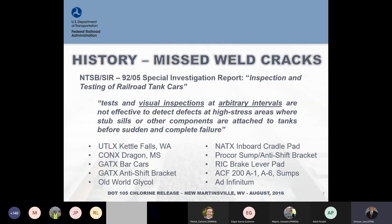Old World Glycol, which had a failure similar to the one we'll discuss today. North American Tank Car Corporation, NATX inboard cradle pad. Procor, the sump and the anti-shift bracket also. Richmond built brake lever pad failures. ACF 200, A1 and A6 and sump failures, and the list goes on.